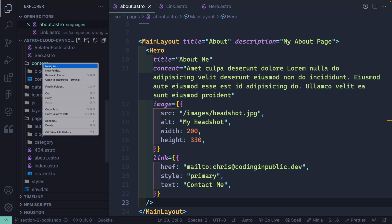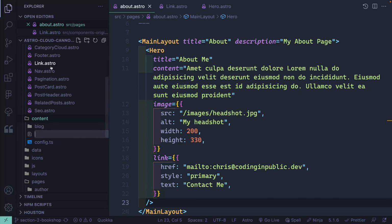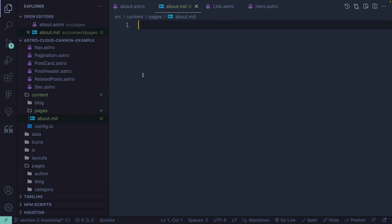So I'll come in here and I'm going to add a new file. Actually, it'll be a new folder first called pages. And then inside here, I'm going to have about.md. All right, so this is where we're going to build the page itself.